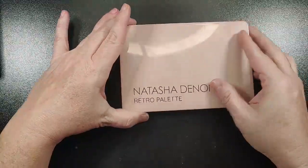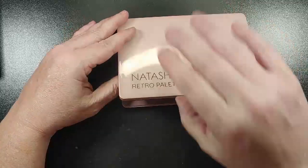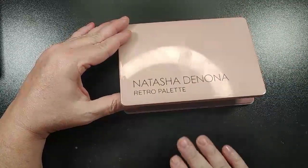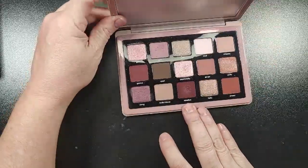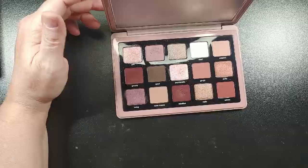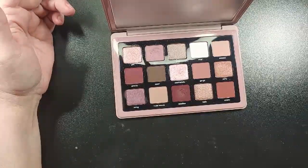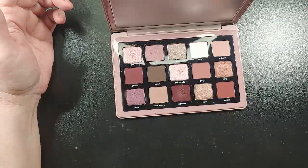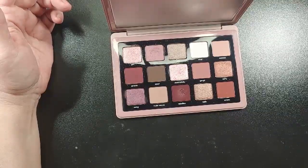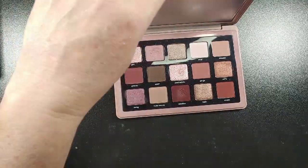This is the Retro palette. I got this in friend mail from Laura the Bargain Hunter, Mary Catherine Loves Cats, and Cece for hitting 1K. And as you can see, it has been used and it has been loved. It's so beautiful, and the color story is just my perfection. It is my perfect color story. I freaking love it. None of these are going anywhere.